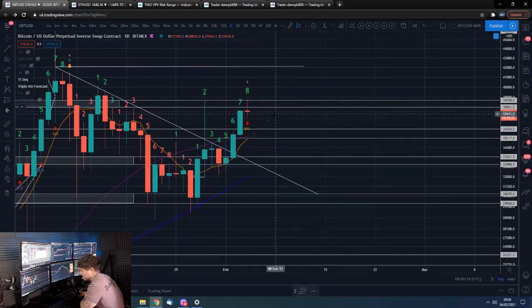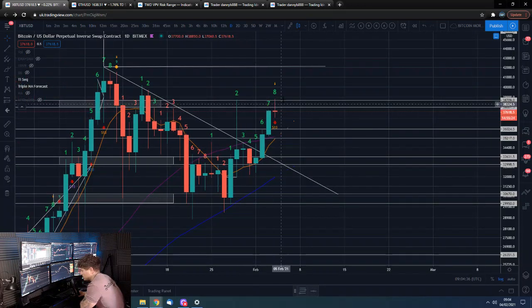At the moment, obviously, it looks a bit of an indecision candle, a reversal candle at resistance. So that could indicate we could be trading sideways between 36 and 38k. We could do that. Obviously we've got the 9 candle, and we know we can get acceleration on the 9. We do talk about that a lot.